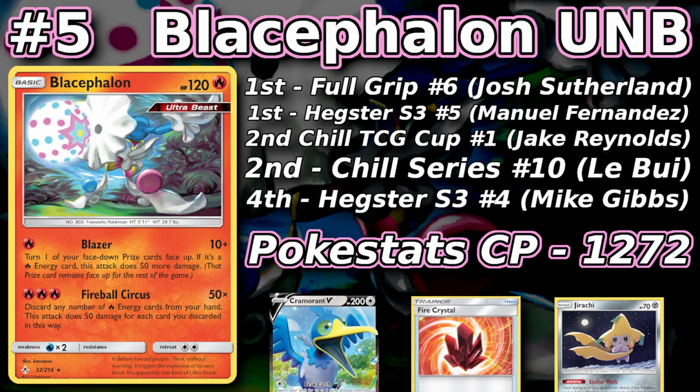that might come out with new sets. Right now, I think most people are just electing to run the Jirachi engine to find those welders, find those fire crystals when you need them. And then things like Cramorant to sort of snipe the bench for those last 2 prize cards can kind of help in that late game stretch with Blissephalon.